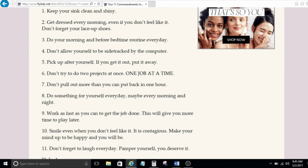The ones that I really feel like I need to work on are picking up after myself. If I get it out, put it away. And still focusing on don't try to do 2 projects at once. I kind of multitask that way. And then sometimes I'll pull out more than I can put back in an hour. And of course, doing something for myself every day.